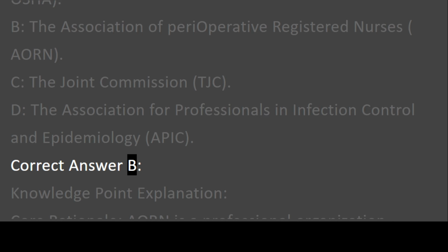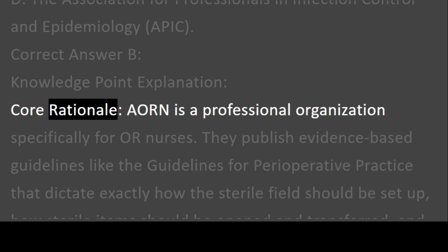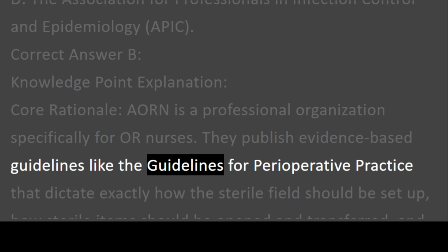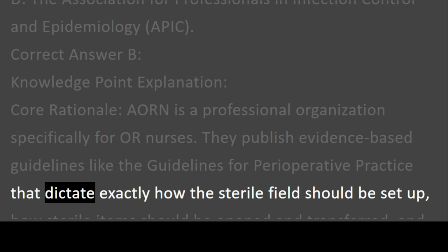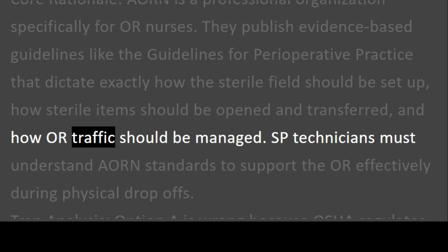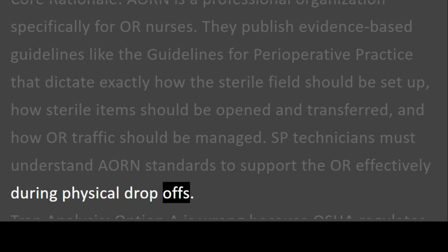Correct answer B. Knowledge point explanation. Core rationale. AORN is a professional organization specifically for nurses. They publish evidence-based guidelines like the guidelines for perioperative practice that dictate exactly how the sterile field should be set up, how sterile items should be opened and transferred, and how traffic should be managed. SP technicians must understand AORN standards to support the team effectively during physical drop-offs.